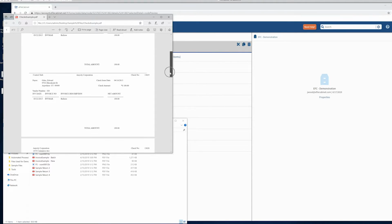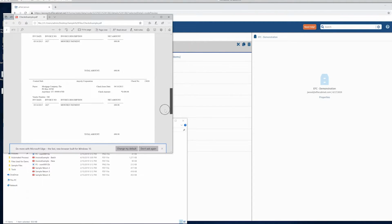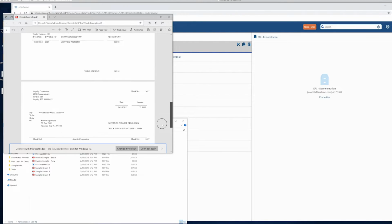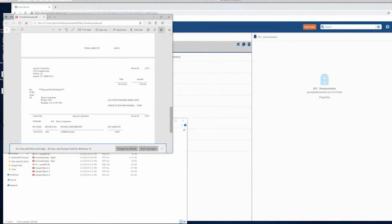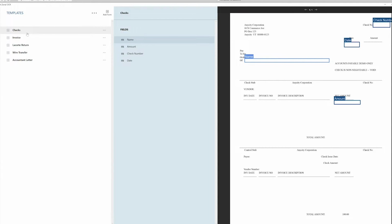As I scroll down through here, you'll see that we have another check for the mortgage company, and as I scroll even further, you'll see that I have a check from the Xerox Corporation. So these are 3 checks that I'm going to process automatically in eFileCabinet. Now to use this, I'm going to use our zonal OCR product. It will be running in the background, but you will notice that I have a check selected here in a template, and I will find the name, the amount, the date, and the check number that I will use to properly store and route this information.